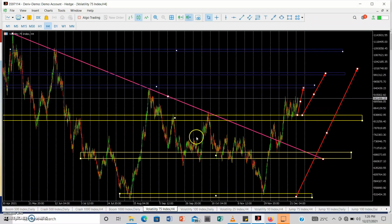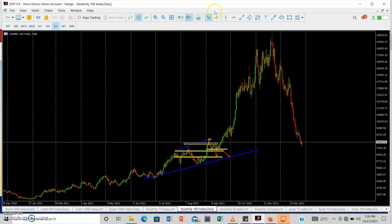Okay, so with that said, let's move on to volatility 100 and see what we have. Volatility 100 has been in an upward trajectory for quite some time, and we were expecting this correction to occur, and it occurred in the month of November, where we hit this high.